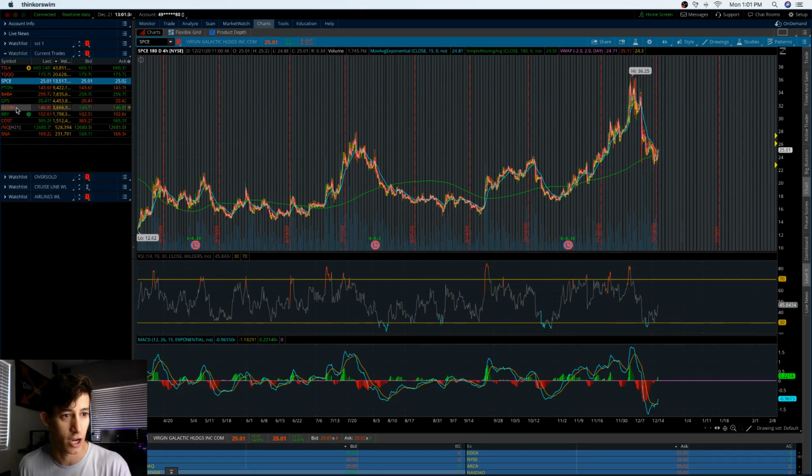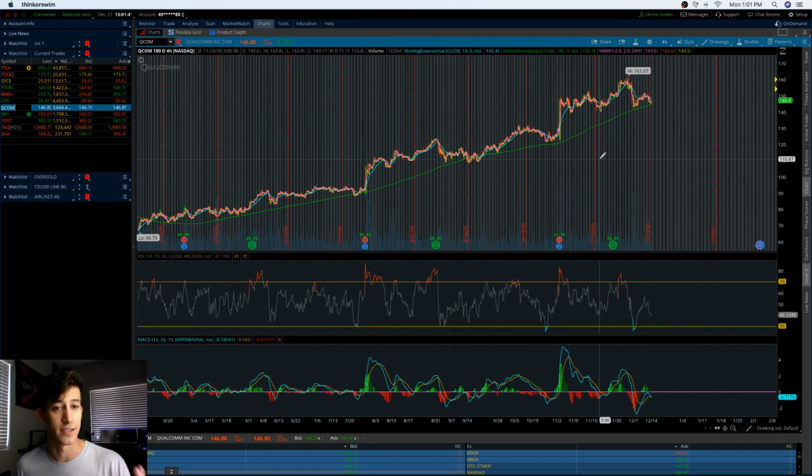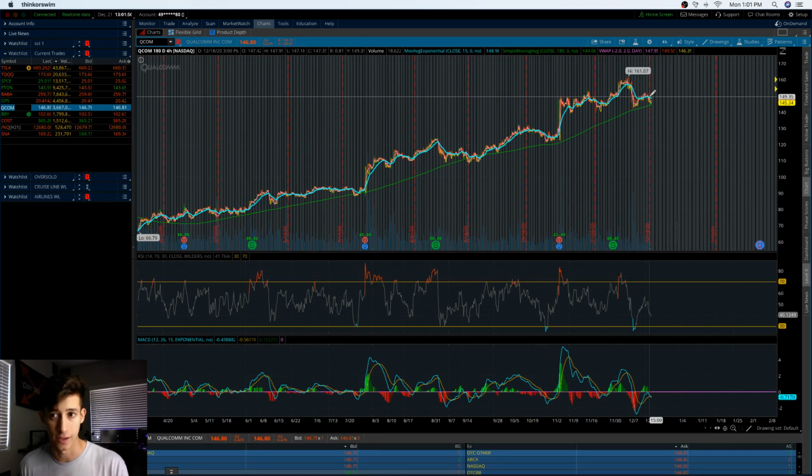The next one that I want to talk about is Qualcomm. This is actually one that we talked about last week. I personally like how consistent it is. This isn't a very aggressive moving stock. It is bullish on the 180-day chart. It is consistent, and right now it's oversold. Three things that I personally like to focus on.